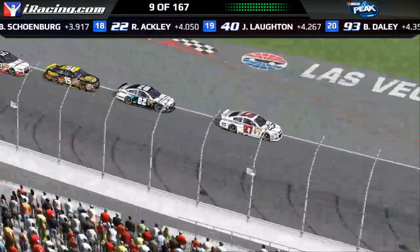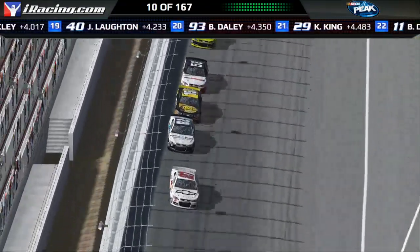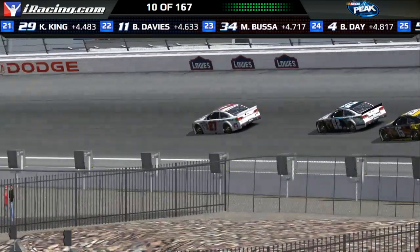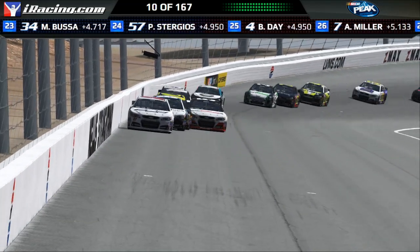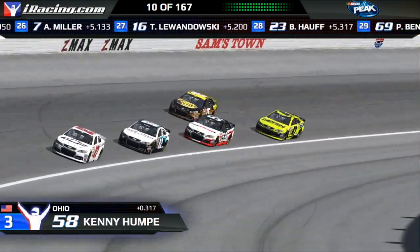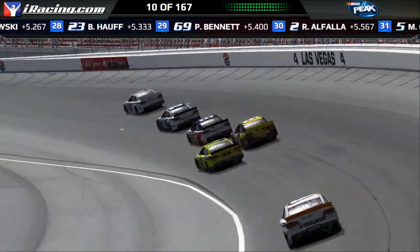Lead change up front. And it's going to be the 27 of Cody BYUS leading a lap here. Alex Warren falling back to position number 2. Dylan Duval in third, and Kenny Humpy is sitting there in fourth, your second place in the Pro Series points. He's looking to pick up his second win as he goes to the inside, and Tony, wasting little time once again as he's looking to take his second consecutive victory in the series.